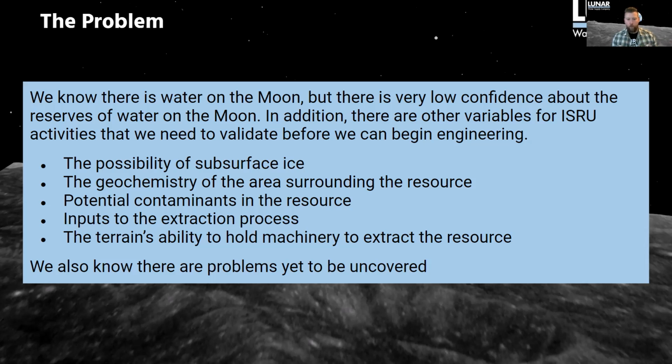Where is the water? What is the shape of the deposit? What is the percent quantity in that shape, whether it be in the PSR on the surface or subsurface ice, and then how much of that can be recovered using this tech? So it's basically, in these 5 square kilometers, we can actually extract this amount of water, right? It's never 100%. So that's what a reserve means. And there are a lot of questions we need to answer from that: contaminants, inputs to the extraction process, all the way to the terrain's ability to hold heavy machinery.